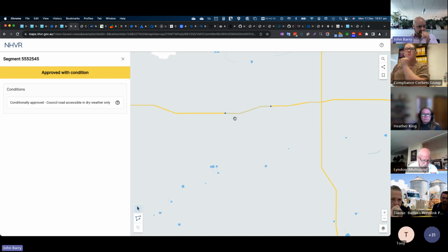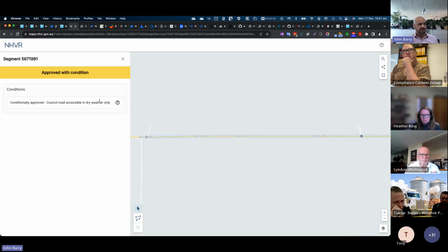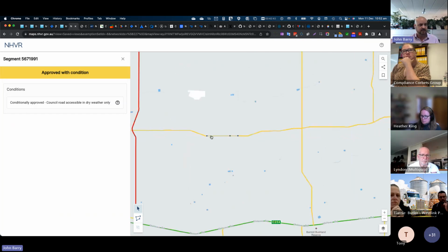So we had a look early on in South Australia at the point conditions. The road segment conditions are a little bit more precise. So you can click through multiple of these conditions on the road, and it'll give you exactly what the condition is, and there could be multiple. So in this case, for this particular road, it's conditionally approved, only accessible in dry weather.